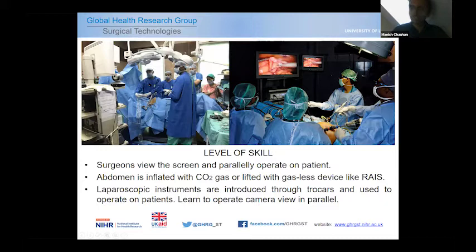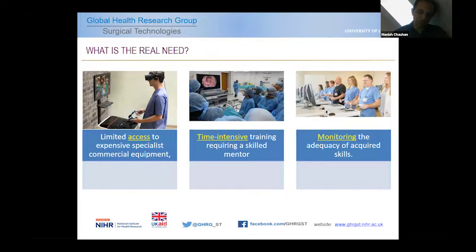So I tried to analyze what the real need is, given that there are so many commercially available laparoscopic simulators. I think the need is to fill the gap where there is limited access to specialized training equipment, especially as those already available are quite expensive. And you need time-intensive training, where again and again you have to go over it and monitor your skill, whether you have reached a certain level, and that needs to be assessed based on an international standard module.